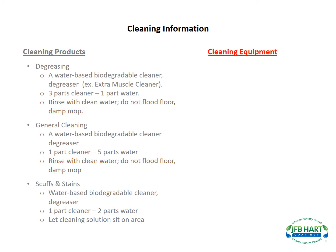All types of cleaning equipment are used, including automatic scrubbers, power washers, pads, brushes, brooms, mops, and wet vacuums. Repairs, reapplication, recoat conditions. One of the many benefits to the coatings is that they are very repairable.